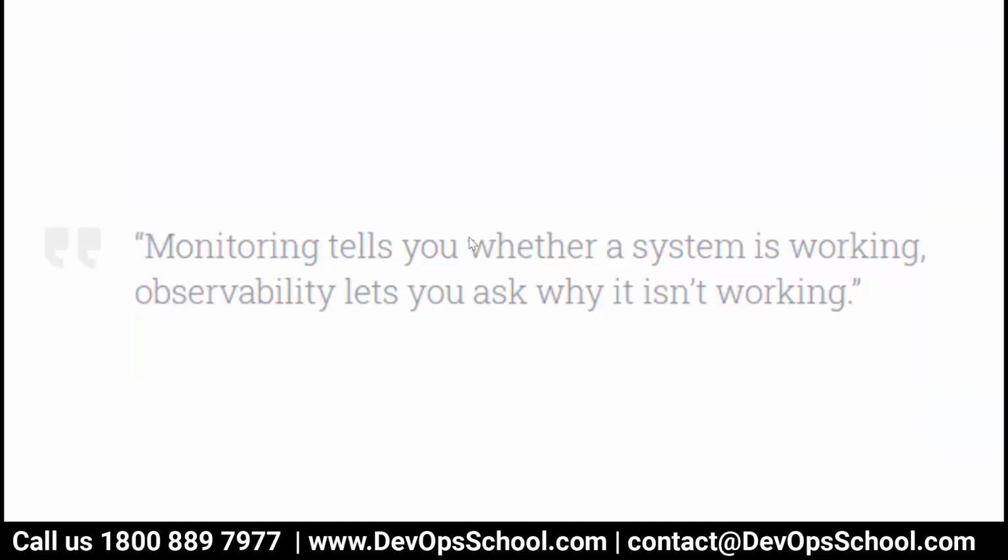So coming back to the question, what is observability? Monitoring tells you whether the system is working or not. CPU is more or less, memory is more or less, disk space is more or less, and if it is more, alert, something like that. But observability lets you ask why it is not working, why the CPU is going up, why the CPU is going down, the utilization of CPU or RAM or disk or whatever it is. Observability will give you a little bit different metrics altogether.